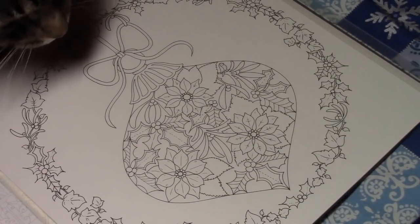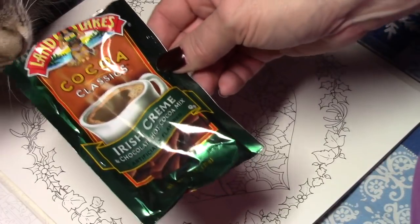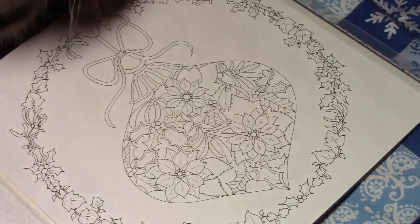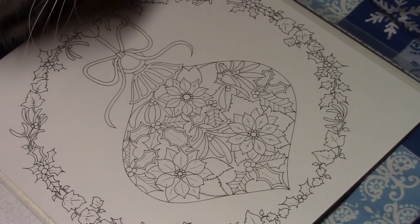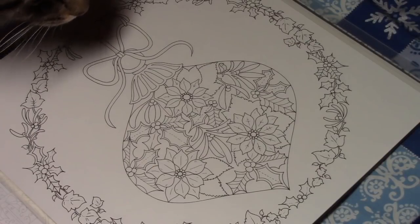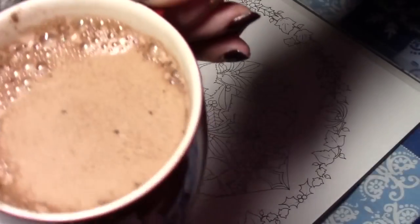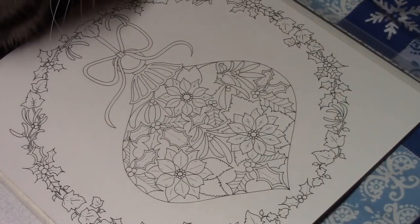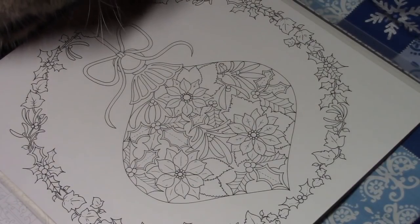I have a cup of cocoa going with Land O'Lakes Cocoa Classics Irish Cream and Chocolate Hot Cocoa Mix. So that's what I am drinking tonight. And it's really good. You want some? Here, want some? No marshmallows, no whipped cream. I didn't even think of getting that. And with diabetes, it's not a really good idea.